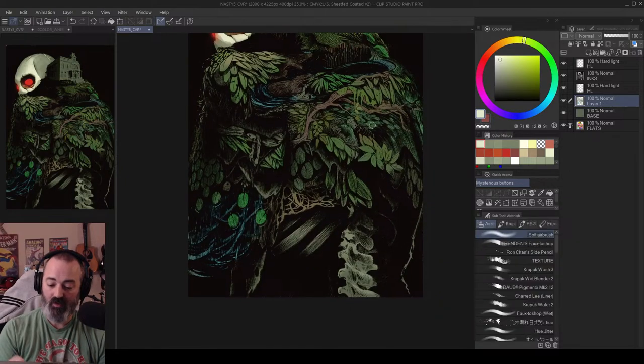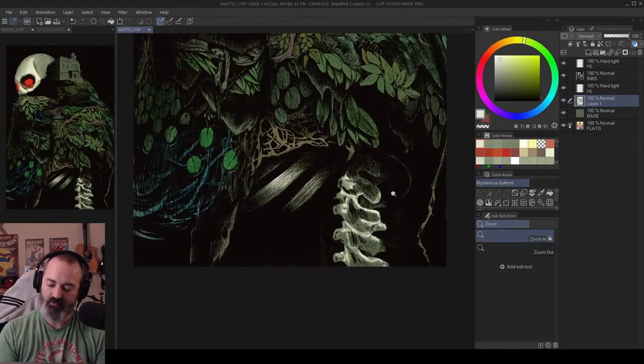So I can use those bright values, but I'm just not using them as strongly or in as much visual space. It's much, much smaller. And I'm working within basically just following Adam's rendering here, because why not? It's great.